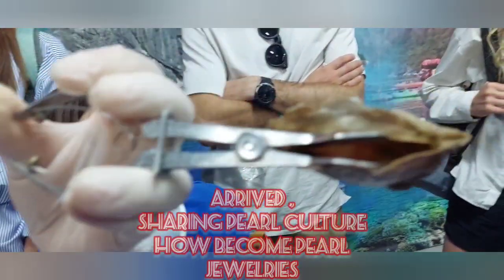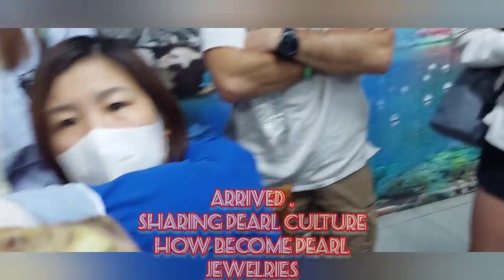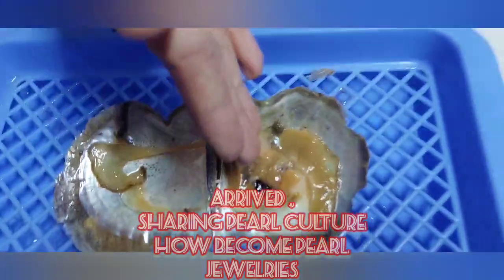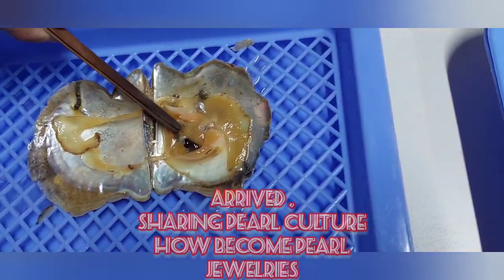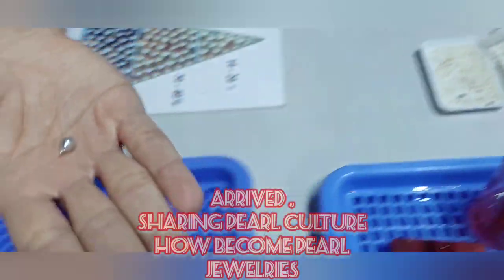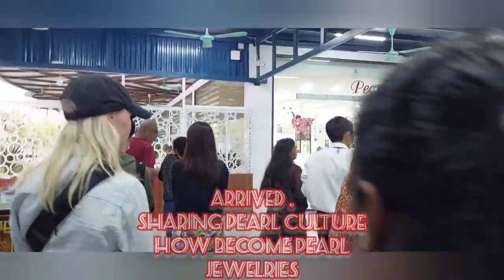Oh, ma'am. You can see now inside the oyster where the pearl grows inside. Please come and see the meat of the oyster, but our technician already cut the meat right here. And she takes the pearl out right here to show you. Yeah, you see right here the shape of this cultured pearl.